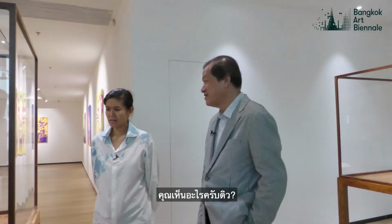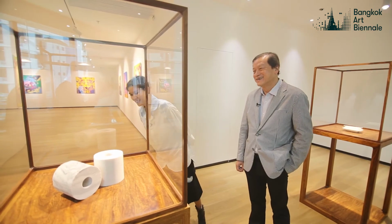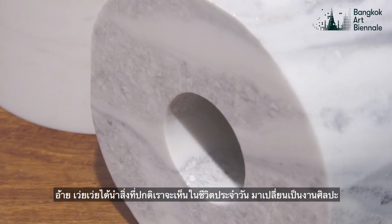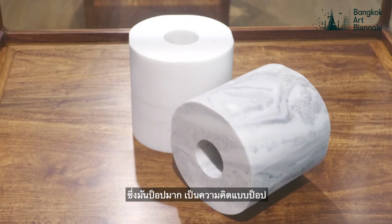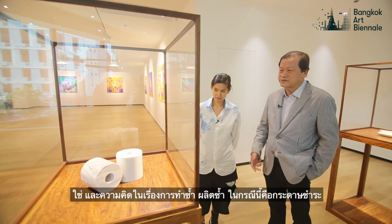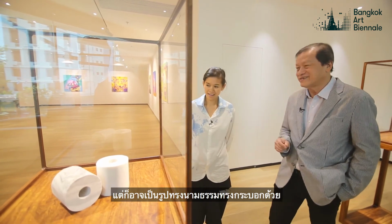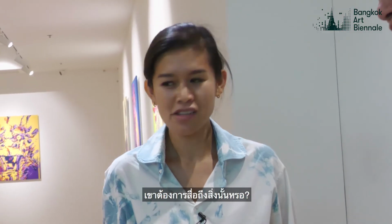So what do you see, Liu? Marble toilet paper? Yes, exactly. So the very normal, regular things we see, everyday life objects, he can convert into art, which is very pop. You know, the idea of pop and the idea of multiples. In this case, the toilet papers. But they're also cylindrical abstract forms. Right. But they were such a precious commodity, no? Earlier this year, when the pandemic started. So is he referring to that?